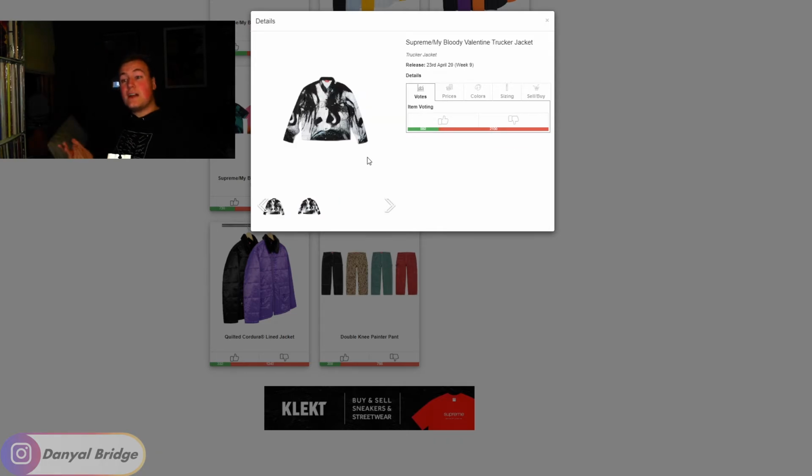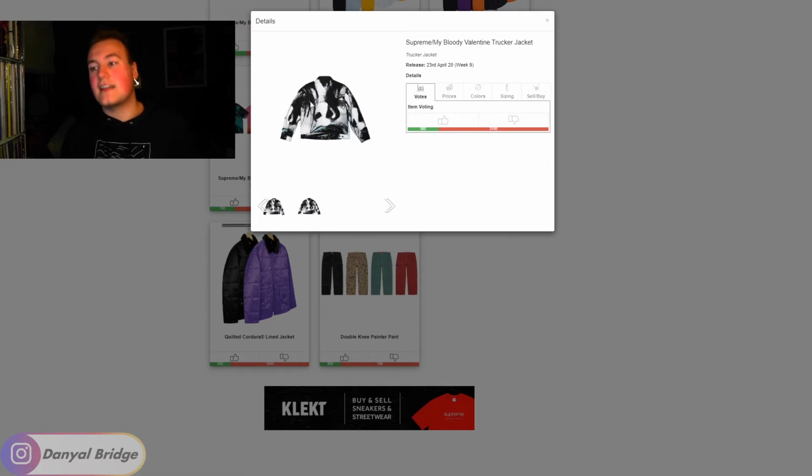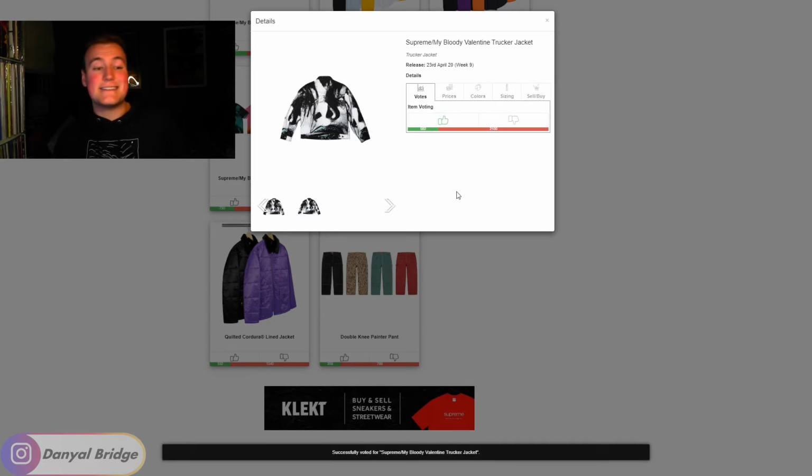Next, we have the trucker jacket. As I expressed in the My Bloody Valentine video, I am not a fan of My Bloody Valentine, not because I don't like them, it's just that I haven't listened to them. The trucker jacket was actually my favorite piece out of the collaboration from the video, and I still feel that way now. It's an awesome design on the front, really loud, and on the back it features the same design as well. Yeah, I really like this piece. I don't know why it's super downvoted. I think this is a sick piece.